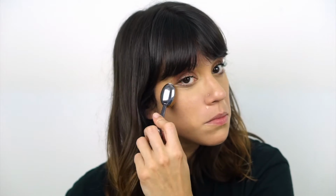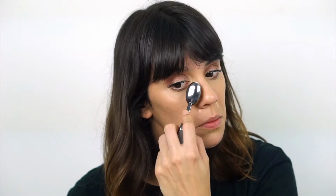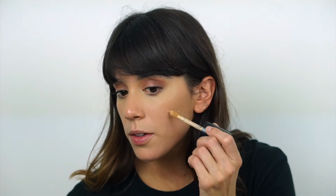So I'm gonna layer more product in those areas, and I'm gonna take an Artist brush, and this is the Oval 6, which is perfect for the eyes, and I'm just gonna work the product in. And this is gonna give me more coverage in the areas that I really need it. I feel like I could use more coverage maybe here, although I doubt it's gonna look a lot better just because it's actually a scab, not even a pimple or anything. But I'm just gonna stamp the product and blend the edges with the brush.